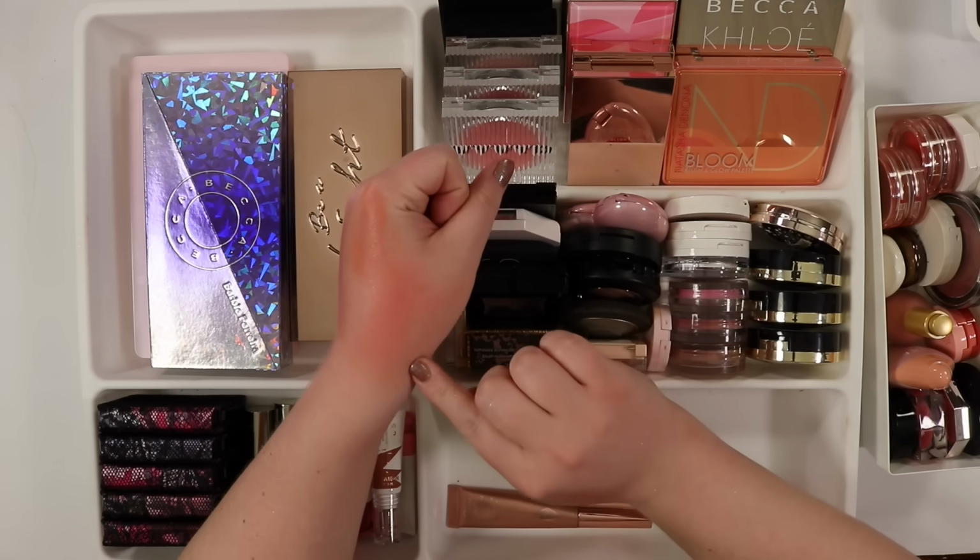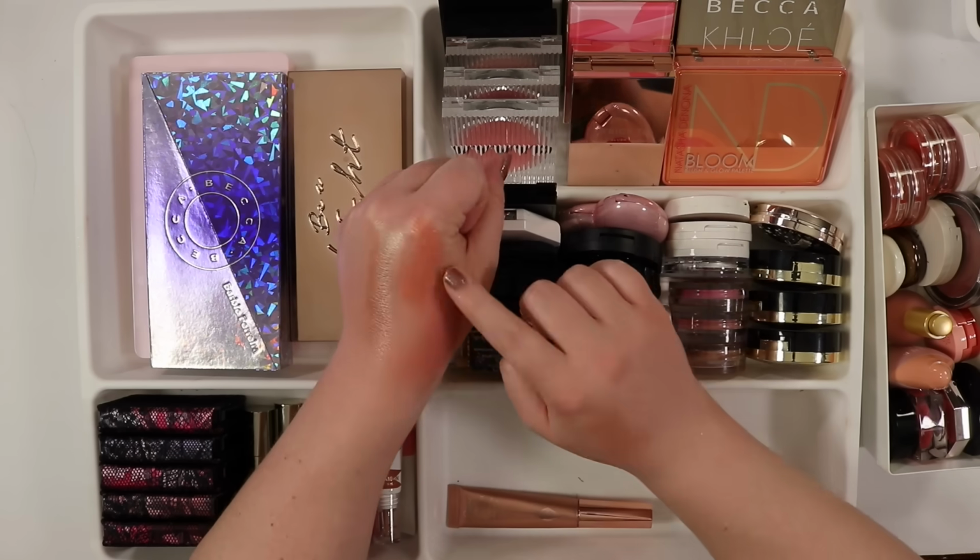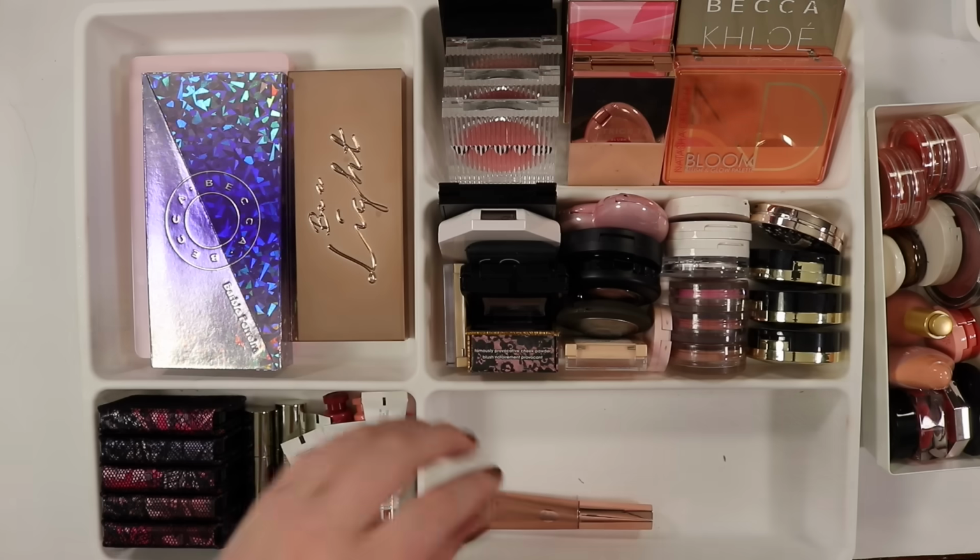I like the colors I got. This one's maybe a little too pink. I like Ballet Slippers definitely better, but I'm gonna keep that.